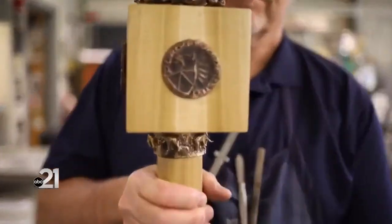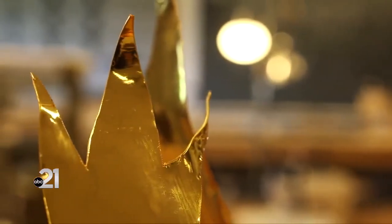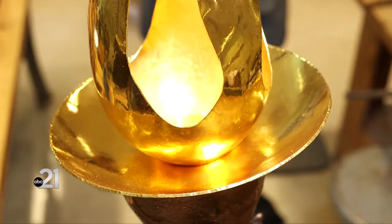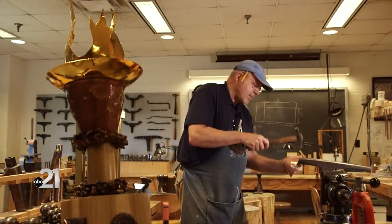I'm carrying the mace in this graduation, which is something that would never happen because I'm not senior faculty. I made it, and so I'm carrying it. It's a once-in-a-lifetime opportunity.